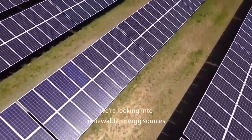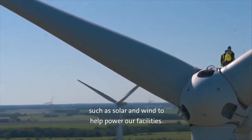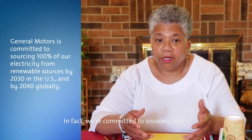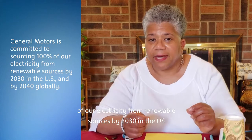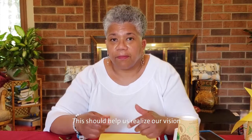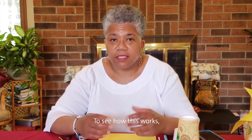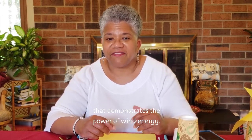That's why at General Motors, we're looking into renewable energy sources such as solar and wind to help power our facilities. Renewable energy does not emit emissions because it makes electricity from sun and wind. In fact, we're committed to sourcing 100% of our electricity from renewable sources by 2030 in the US and by 2040 globally. This should help us realize our vision for a world of zero emissions when coupled with our commitment to an all-electric vehicle future. To see how this works, today we're going to do a little experiment that demonstrates the power of wind energy.